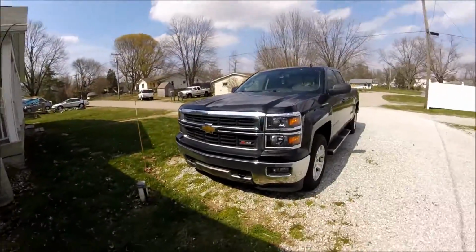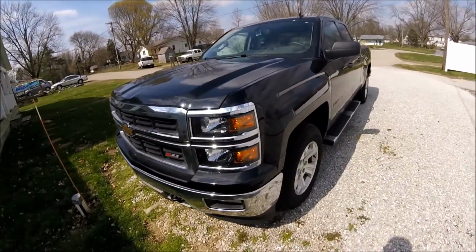I never get tired of seeing that sight, ever. That's a gorgeous truck, even if it is dirty.